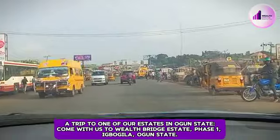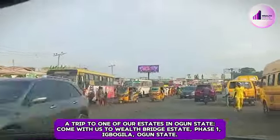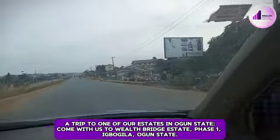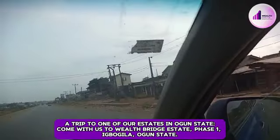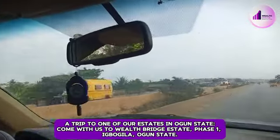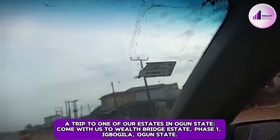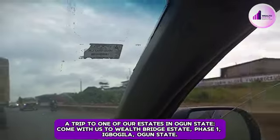Okay, so let me repeat it again. You find yourself at Oshodi. From Oshodi, you take a bus going to Pangpa. Once you get to Pangpa, you stop and you take another one going to Ilaro, and then from Ilaro, you will now take a bike going to Igbogila Town or Okodudu Village specifically.